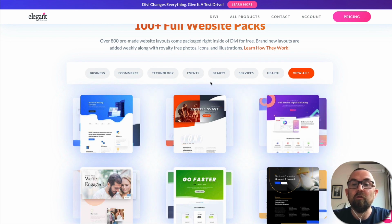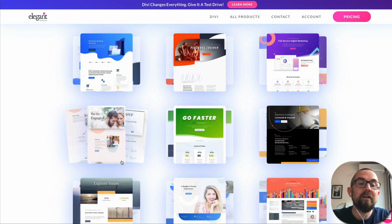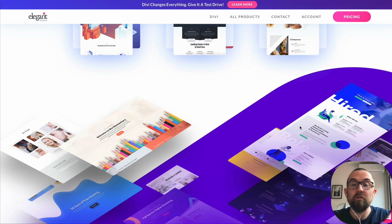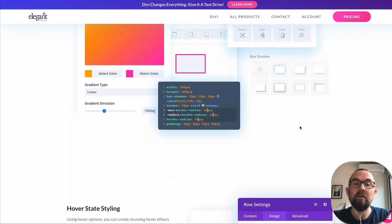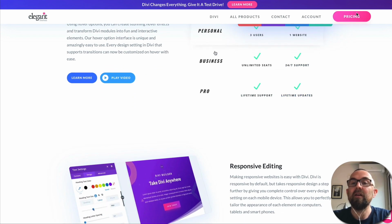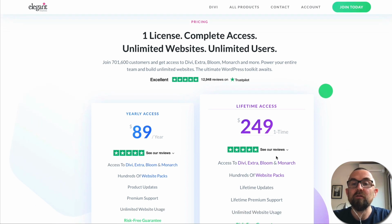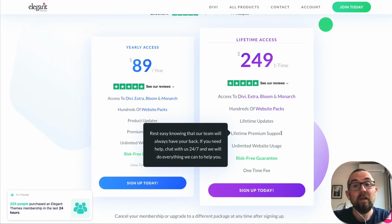Okay, 100 full website packs, they constantly update those, and what you'll see is that you get a number of pages here, so it really does all the work for you. All you need to do is fill in a few bits and pieces here. Okay, you can see complete design control, hover styling, row settings, everything. If I go into pricing here, you see that one-time access is $249. Okay, and you get everything here, lifetime updates.